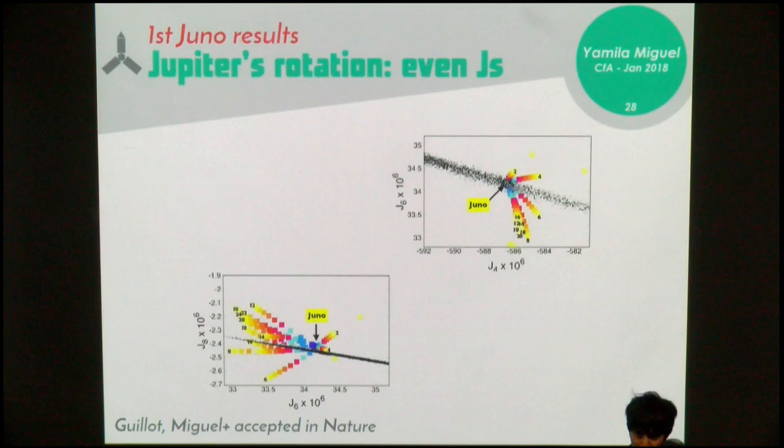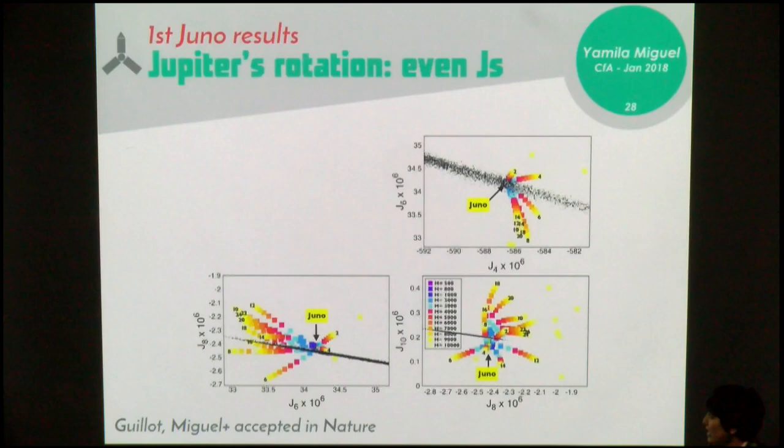And then we look at J8 and J10. And here again, here are all our calculations, and this is the Juno point. So again, we were not able to match those constraints. And of course, because these J8 and J10 are more related to atmospheric dynamics, we really need to consider that.